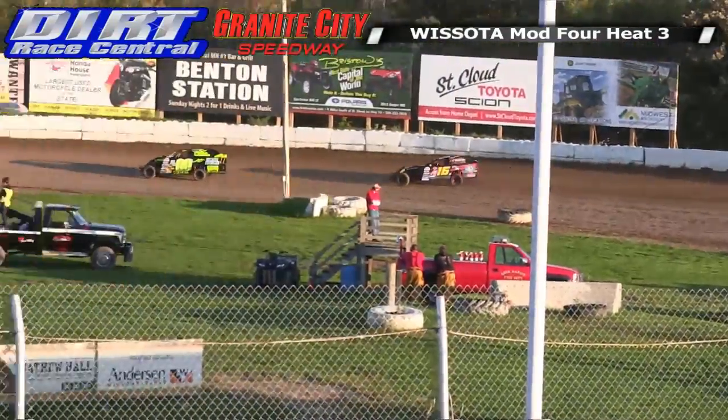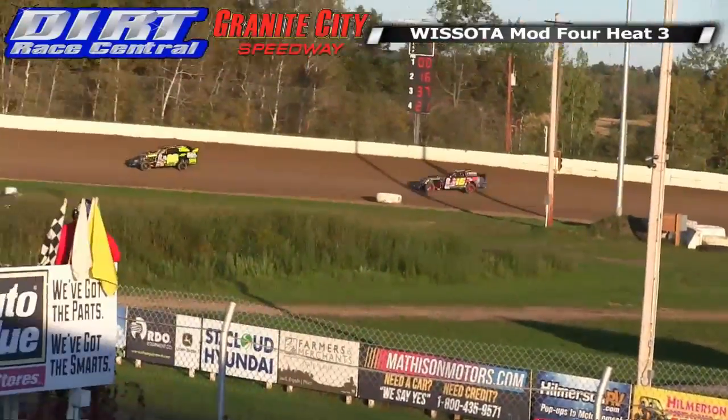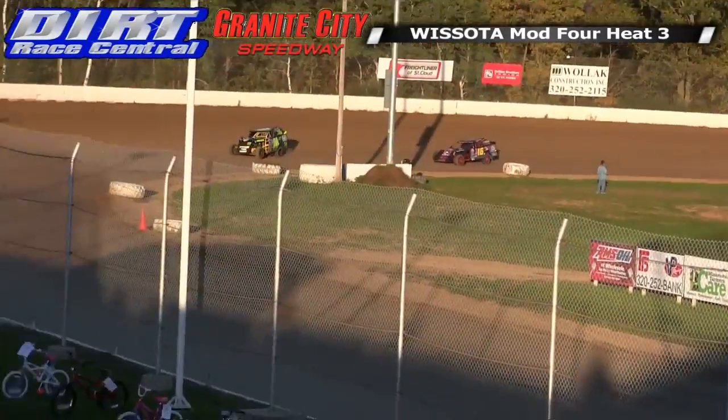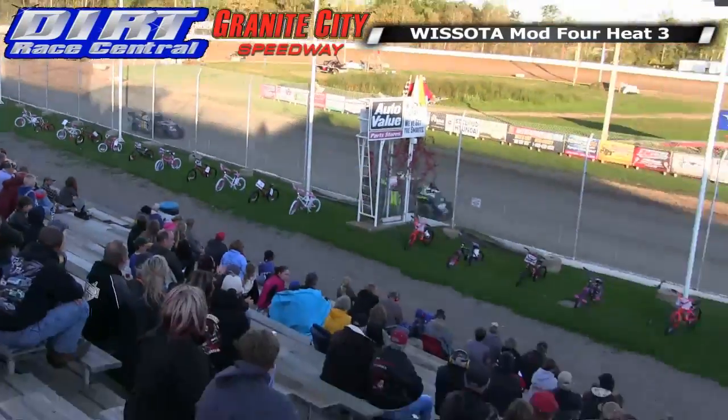Keith Thell takes over the front spot on the next to the last lap. We're going to bring it in for the checkered flag. Who's going to come out of that fourth corner out front? You got it. 00T Keith Thell.